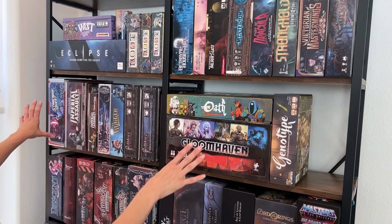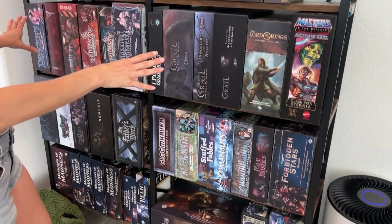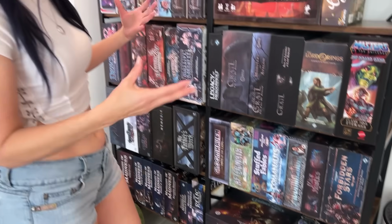I did kind of keep a lot of my favorites over here because these are all my adventure games and a lot of the ones that have miniatures in them. And I'm a sucker for a game with miniatures in it. What can I say? But I do have a variety of other ones over here as well.